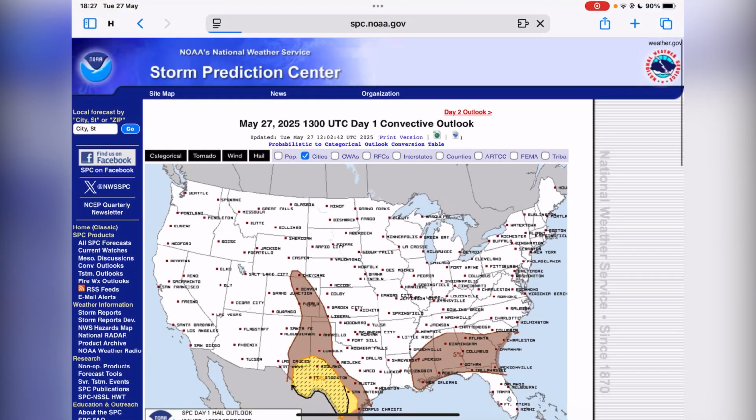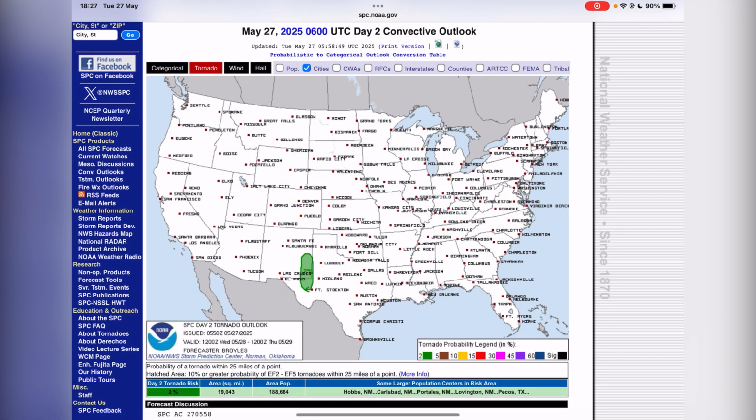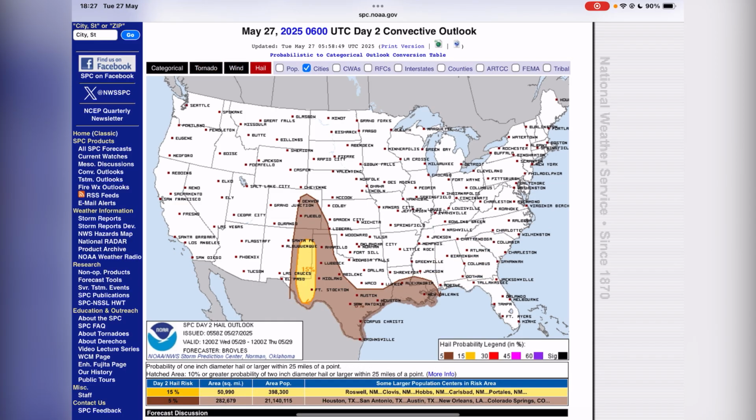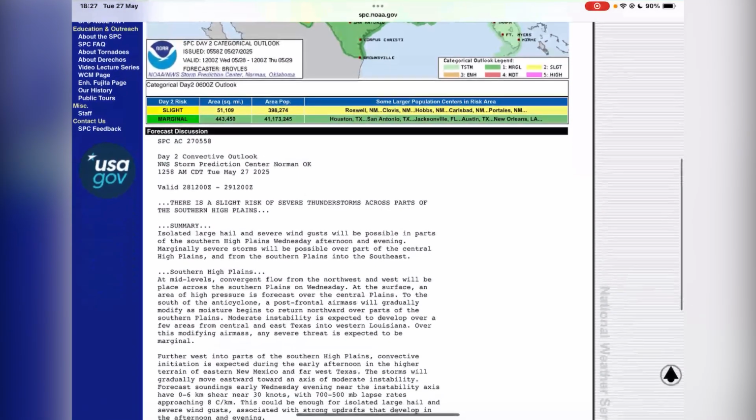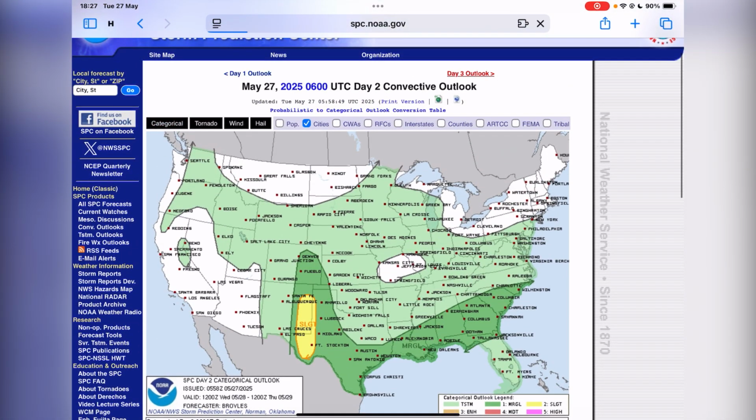So be careful too. Day 2, still this narrow slight risk in Texas and New Mexico, and this marginal from Colorado to North Carolina. So still 2% tornado threat, Texas, New Mexico, wind in all the areas, and still some larger hail. So be careful still for Wednesday. Tomorrow, isolated large hail and severe winds possible in parts of the southern high plains. Wednesday afternoon and evening, severe storms possible over parts of the central high plains from the southern plains into the southeast. So be aware still.